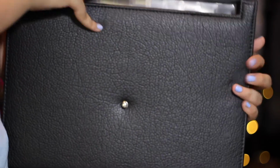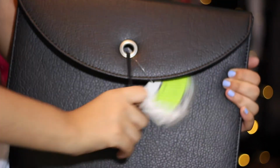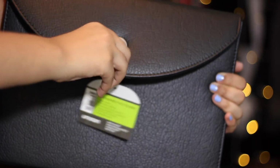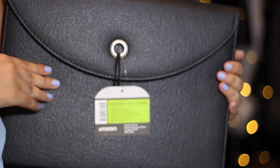Then for my binder, I'm gonna be using this for like my morning classes or my afternoon classes. It's like a leathery thing, and I just use these as binders. They're not really binders, but whatever. I use these because it's just easier. I actually got one of my friends to buy one too, and it worked for her, and I'm pretty sure another friend said she was gonna buy one because it keeps you organized.